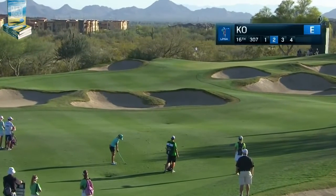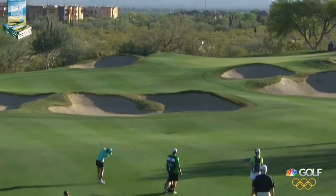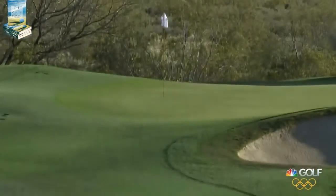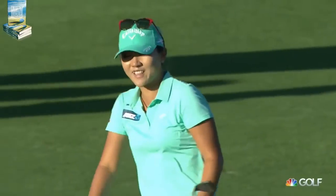Behind Lydia Ko, her second. 82 yards into the breeze. Last one from this distance was short and right. This is on a good line. Oh, I guess so. Wow. I think that actually hurt her there, hitting the flag.